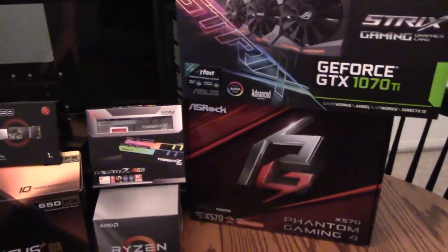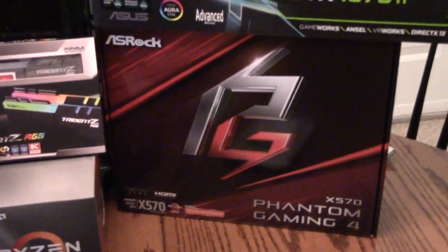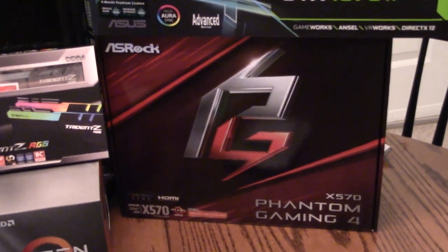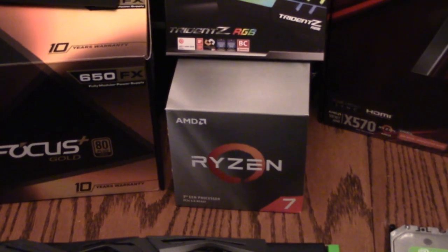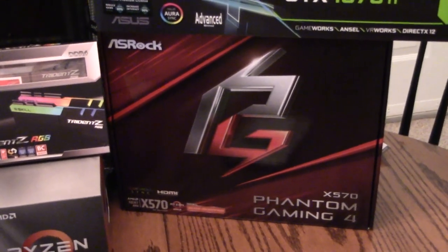I'll do the motherboard next. The ASRock X570 Phantom Gaming 4. I was actually thinking about buying the X470 instead, but the issue with that was that it wouldn't support Ryzen 3000 out of the box, which I definitely need because I don't have any other AM4 CPU that I can use to upgrade the BIOS. That, and I really just want forwards compatibility.